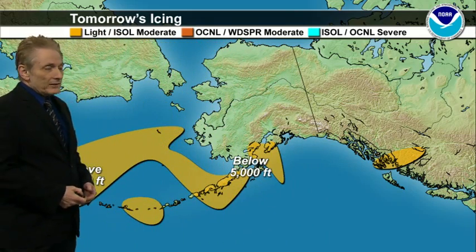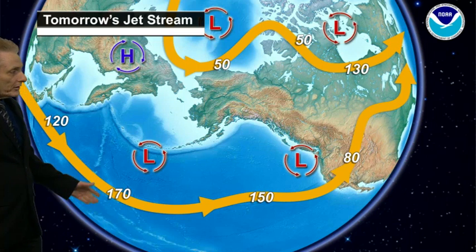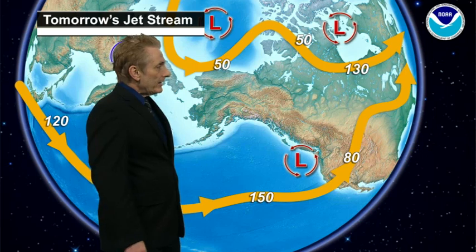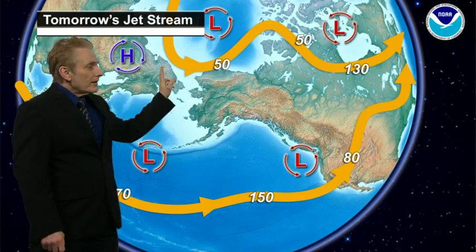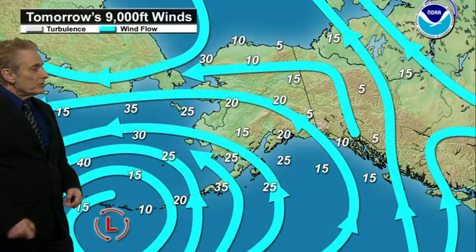Nothing really significant. So moving on to the jet stream, again, the Pacific jet pretty strong yet and well to the south, keeping all the big storms down in that area. Not much flow at 33,000 feet here across mainland Alaska, trough up over the Arctic. Southwesterlies at about 50 knots, affecting the central and western Arctic coast.